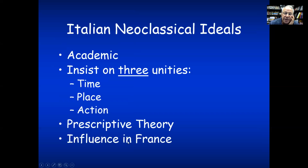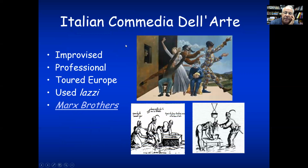The biggest influence we'll see was in France, that really tried to adhere to that. In fact, they had a whole Académie Française that really policed the plays. But you have the rise of commedia, which again, this goes back to the traveling troupes that had always been around, even in the early classical times, the gypsy troupes, the street performers. And basically, it was a group that would tour Europe on their wagons. It would be a company with a couple of wagons, and they would go from town to town and play.